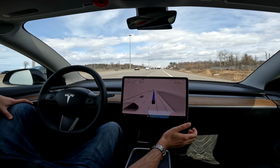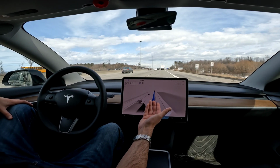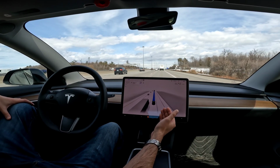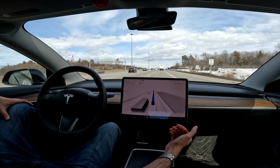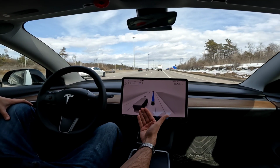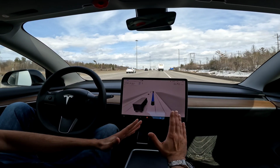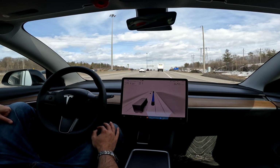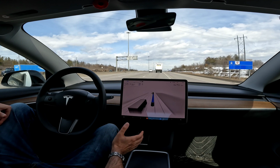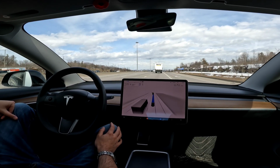Running out of lane here. It commits, no turn signal, but it did do it. Again, I would have loved to see it not use the whole turn lane. It could have turned sooner than that instead of riding the turn line. Makes it a bit awkward. As a driver experience, you're kind of like, is it going to do it? Do I have to take over? But no, it did it.